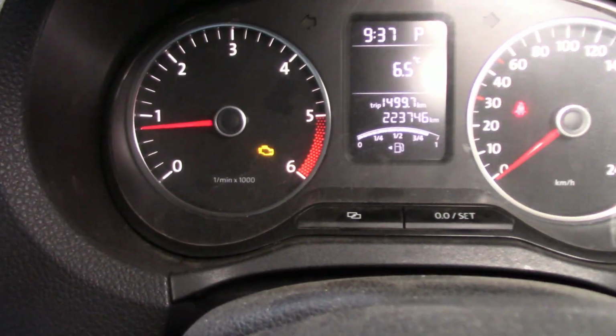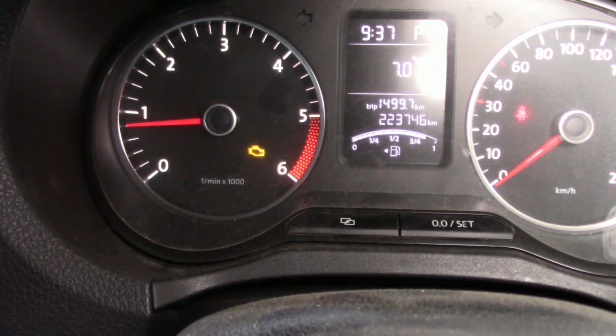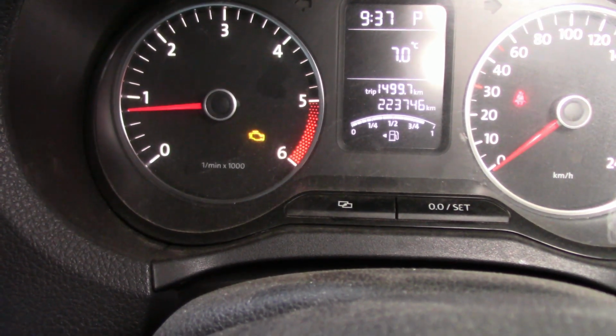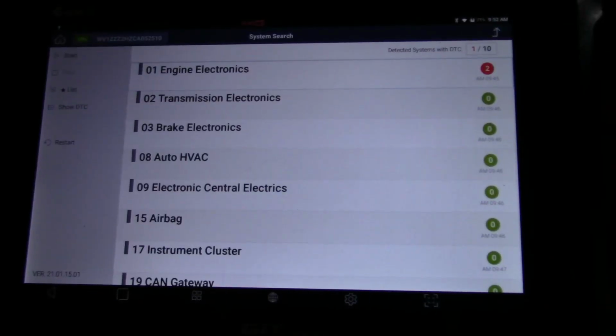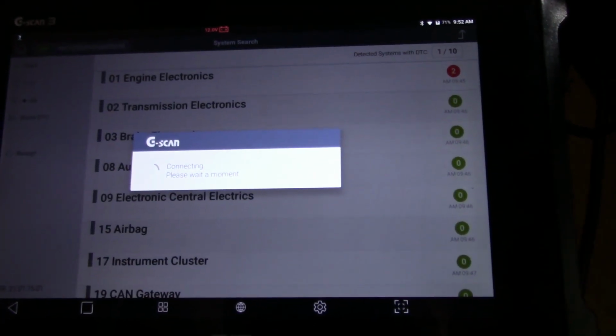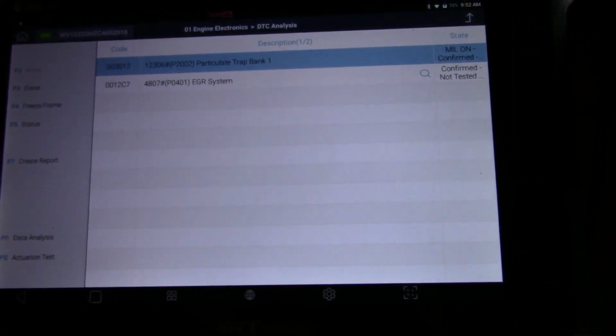Hang on, let's have a look at that little fella there on the left-hand side. It's a check engine light. Yes, okay, we need to investigate further and find out what's going on there. As you can see, I've done a full scan of the system. We've got one here in engine electronics. Let's have a look at what that might be. There's two of them in fact.